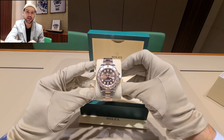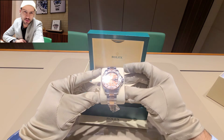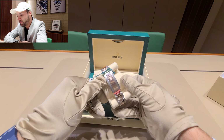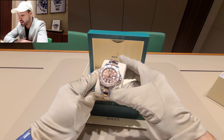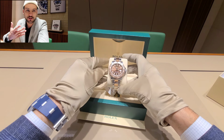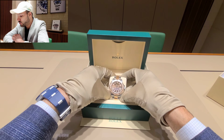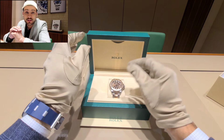Of course, beautiful watch. This is a 40 millimeter Yacht, 40 millimeters. I think 40 millimeters is the perfect size. To be honest, you can really notice the difference between the 41 millimeter and 40 millimeter Submariners, and I think 40 is the perfect size, just personally for my wrist size.